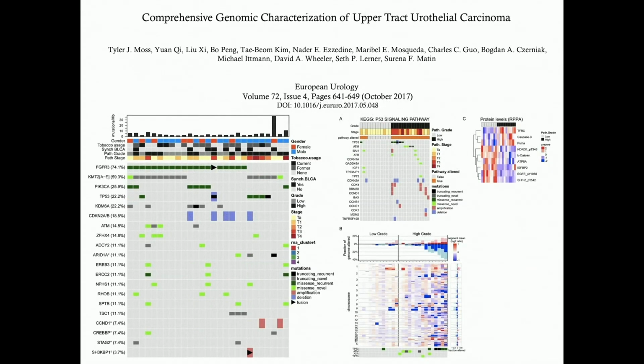So what's new? This is all we knew so far. Recently we're getting TCGA data and genomic data. This paper, published last year, shows the first ever comprehensive genomic characterization of upper tract urothelial carcinomas, and we observed that FGFR, APOBEC gene pathways, PI3 kinase pathways and P53 are very commonly mutated, in both low-grade and high-grade disease, mostly high-grade disease.